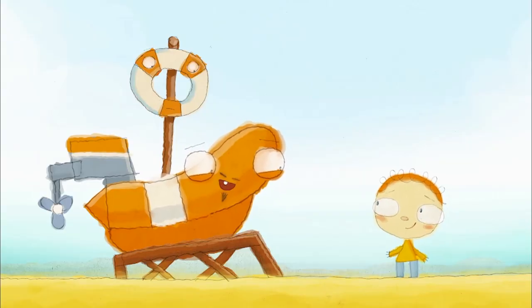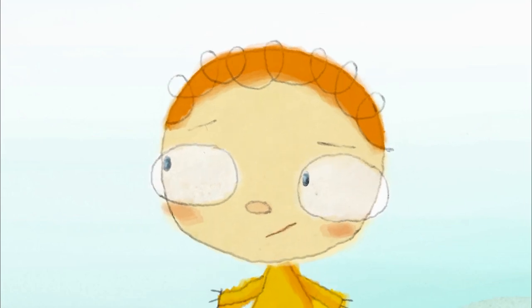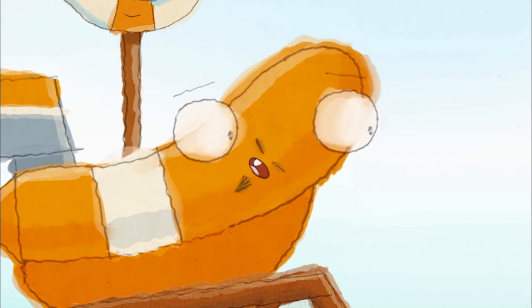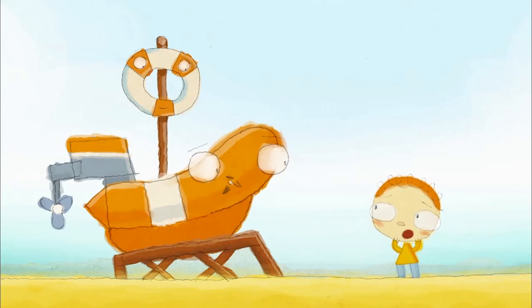Oh, sorry. I was away with the mermaids there. That's okay, lifeboat. I was just wondering, what makes you different from all the other boats? I rescue people who are lost at sea, Henry. So if someone gets into trouble, a lifeguard and I race out and bring them back to shore, safe and sound. Wow, that is so exciting, lifeboat.